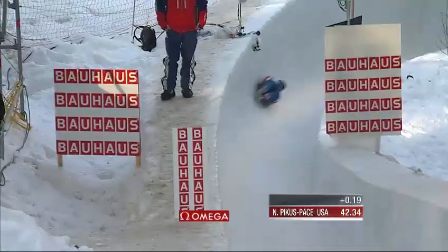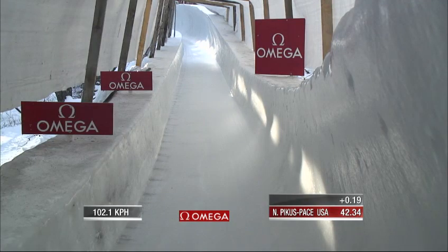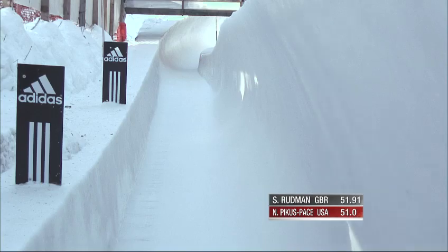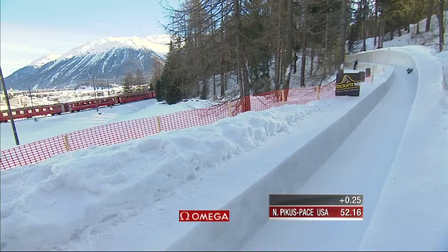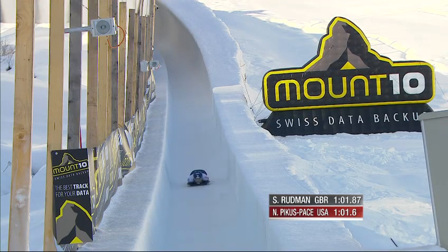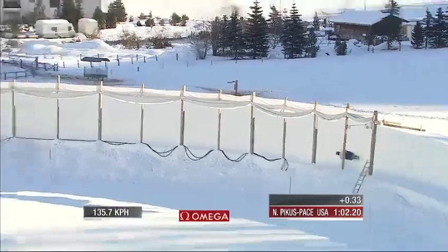Nice and smooth through Horseshoe. She's got some of the best lines through there. Stays off the wall at the exit of Telephone into Shamrock. 102.1. She's got the kind of speed that she can be competitive with Shelley at the bottom of the track here. If she can get to 138, she will definitely be close. 2/10ths back now. She's picking away bit by bit. Smooth through the bottom of the track here. 102.2 was great speed. She's still close.